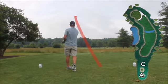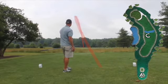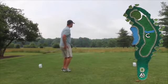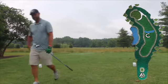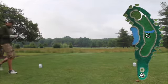I mean, it's almost as if he had a driver in his hand, folks. Perfect ball. Should be right in the middle. Thanks. So Adam's coming up here. I think he's got 3-wood. Is that right? 3-wood? 3-wood. Yeah, so pretty conservative for Adam.